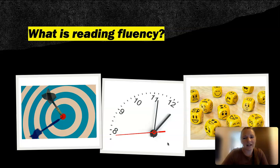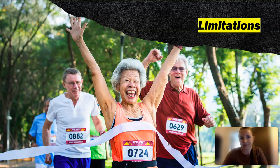But really, when we look at the definition, reading fluency is how accurately you can read at a rate, and also including prosody, which is also known as expression. So as you're reading, you also want to make sure that you're using expression to understand and looking at punctuation and keeping that in mind.